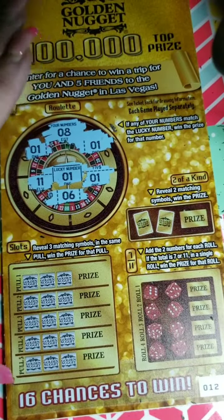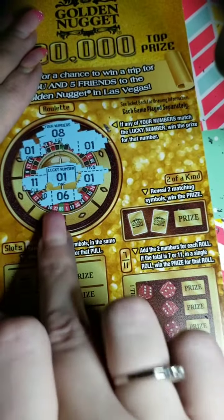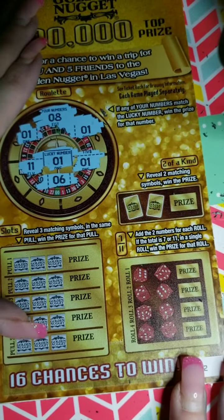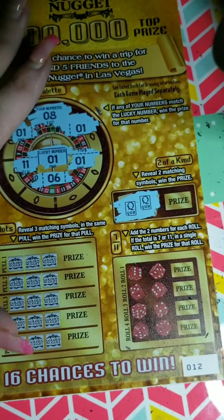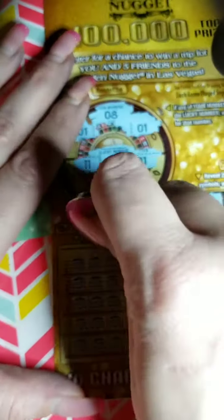All right. Let's come back to that, because I like the looks of that one. All right, so here, that looks like some... Oh, that's number 11. Okay, well, we'll come back, because that might be $15. We might have a $20 winner here. Okay, so this one, two of a kind. Reveal two matching symbols, win the prize. And we have two matching symbols, folks. Two matching symbols. All right, we're doing good. Next game. All right, we're going to come back to that one. Three matching symbols.